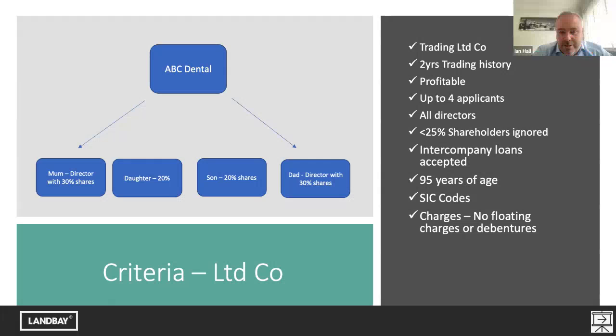I've said intercompany loans are accepted. Again, that could be from a holding company. It's typically more relevant when you're looking at lending to an SPV, because the intercompany loans are normally from the trading limited company into the SPV. We allow up to 95 years of age. And again, with SIC codes, we're fairly generous when it comes to a trading limited company.